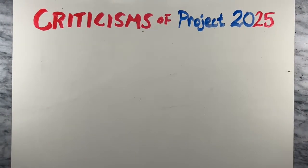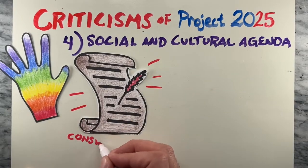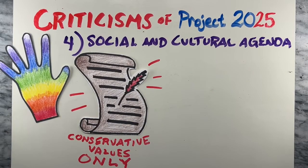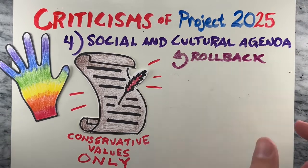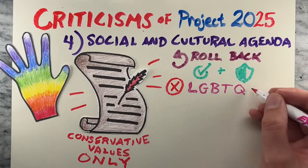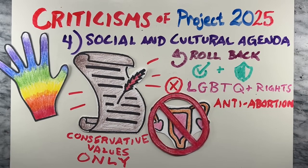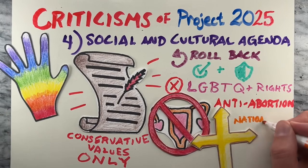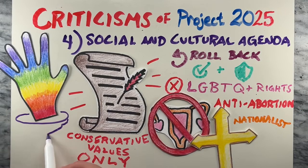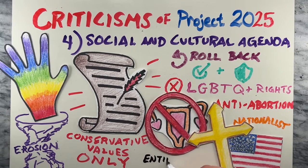The fourth criticism is the social and cultural agenda. Project 2025's policy agenda includes strong positions on social issues, promoting conservative values that critics argue could roll back rights and protections for various groups. The document outlines plans to restrict LGBTQ+ rights, enforce strict anti-abortion measures, and integrate Christian nationalist principles into government policy. This agenda has raised concerns about the erosion of civil liberties and the imposition of a particular religious and ideological framework on the entire nation.